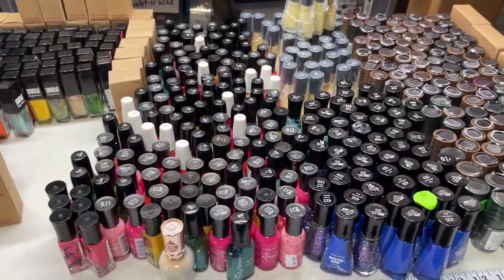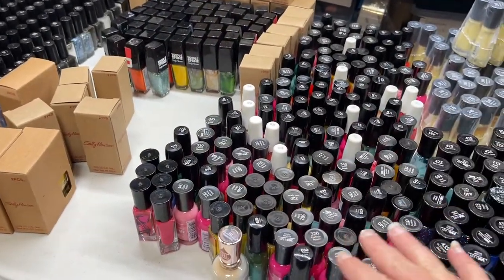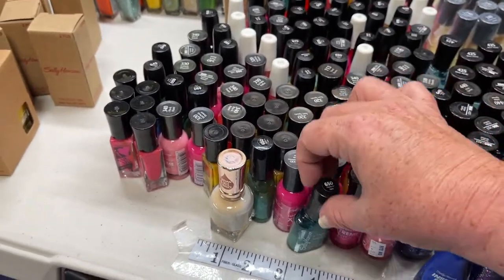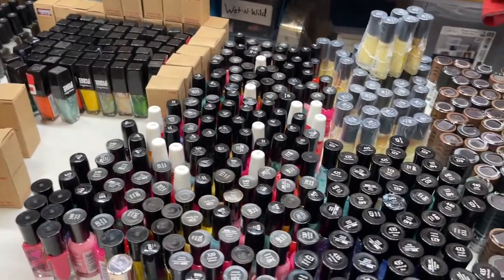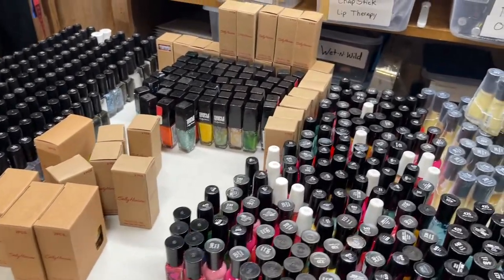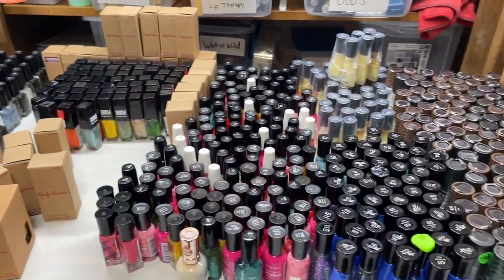And now I'm going to kind of divide it up into the colors and the style. Because we have Insta Dry. We have Extreme Wear. We have Hard as Nails. A lot of these are replenishables. I've already got the listings on my store, a lot of them are sold out. So this is going to be sweet, getting to re-crank up that old listing.